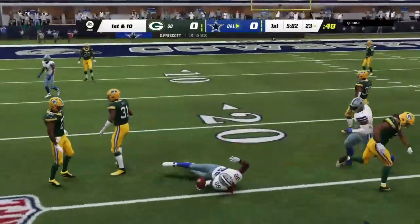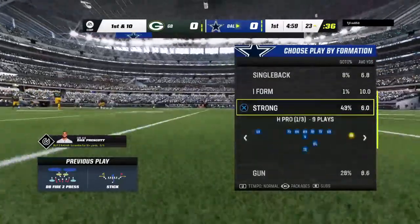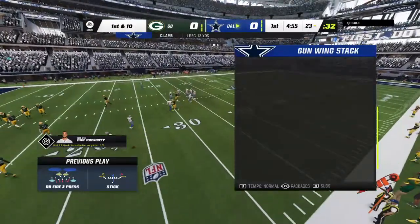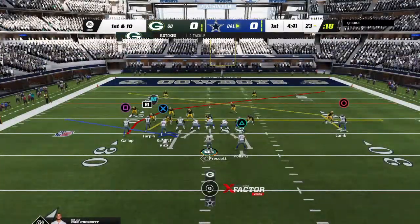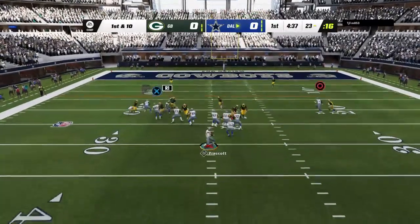Prescott with a throw caught by Lamb. And he'll be brought down at about the 23-yard line. Pretty solid opening drive here, Charles. They've worked in the run game, the pass game, just steadily getting yards, and now they've got it inside the red zone here with an opportunity. And the only thing they don't have so far is points.